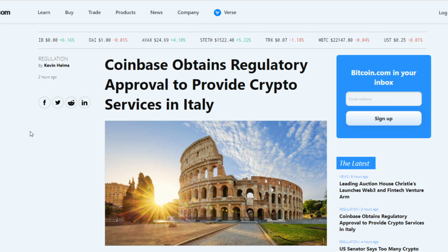So yeah, Coinbase is now legal in Italy, and regulations have been regulated and all that other stuff. All right, let's move on.